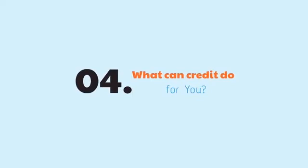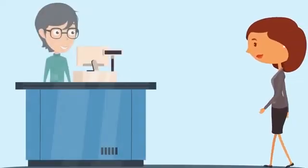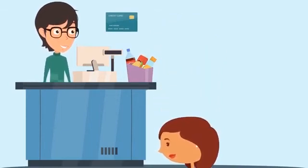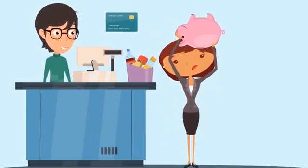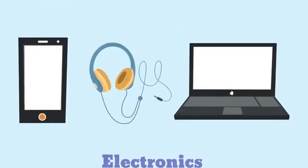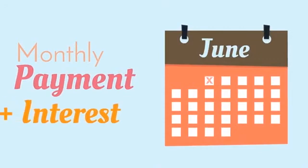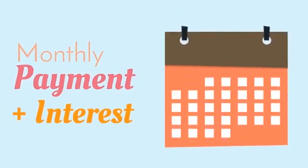And finally, our last topic. What can credit do for you? Credit cards can help you buy goods and services you need right now, but might not have all the money to pay for at the moment. In fact, many items such as electronics will allow you to pay in monthly payments, plus interest of course, so that you can afford to buy something that might be outside of your budget right now.